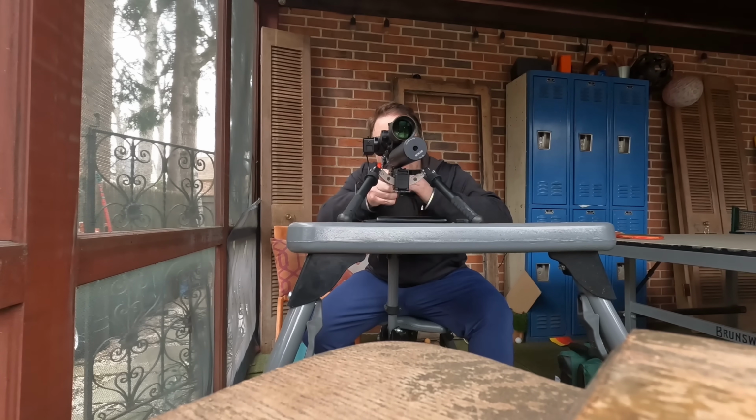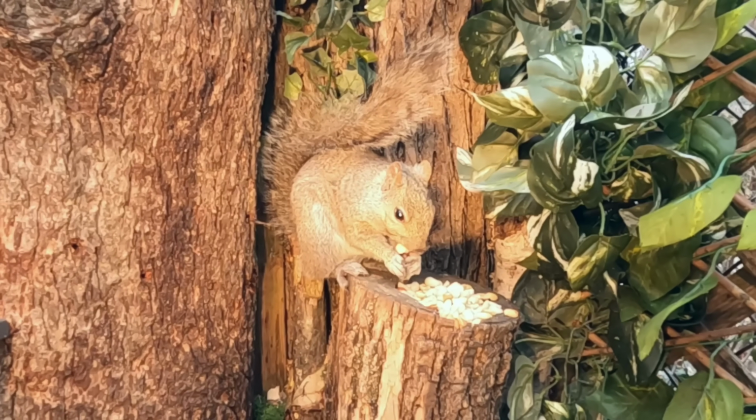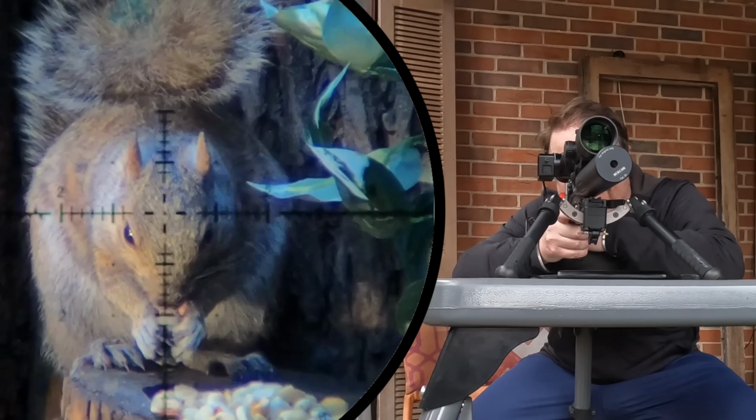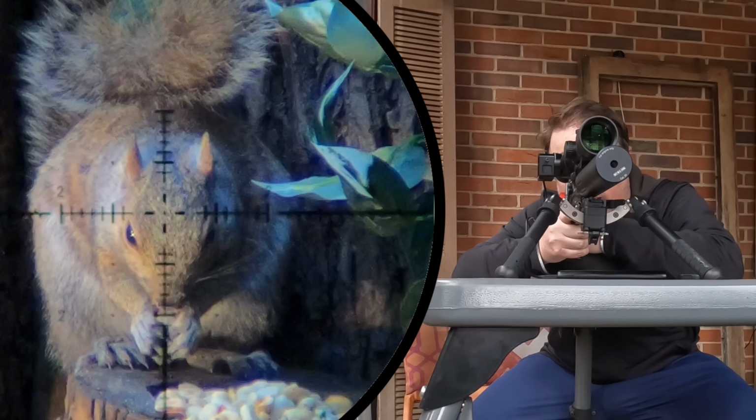This new GoPro Hero 10 is incredible. It can film 240 frames per second at 2.7K. That's double the Hero 7. So I just cannot wait for someone to figure out a scope cam system that'll be compatible with it. The slow-mo and the clarity will just be absolutely insane.